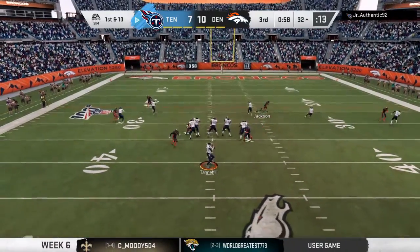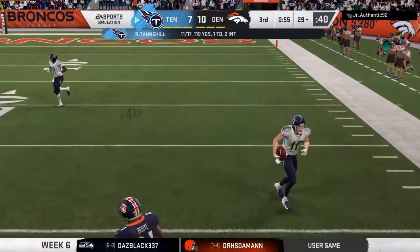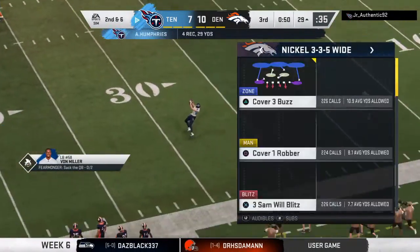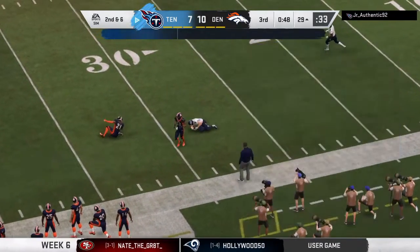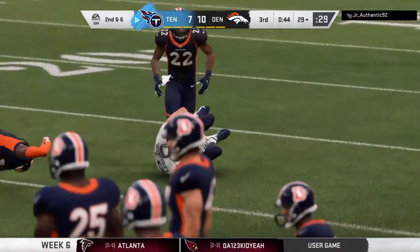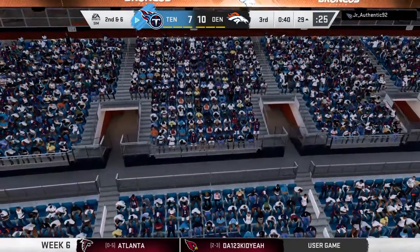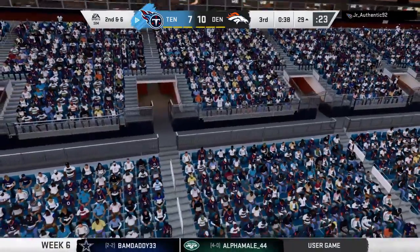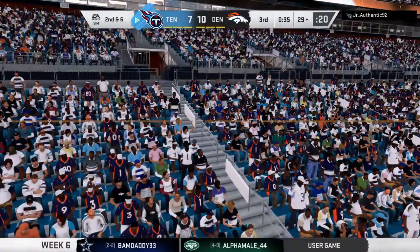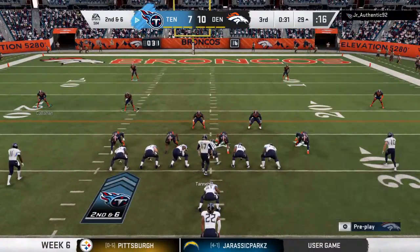Now it's Tannehill. Out to the right to Humphries. That throw good for 4. It's 2nd down. A gain of 4. It's now 2nd and 6 at the Broncos' 29-yard line. Four yards on that last completion, so that sets up 2nd and 6.